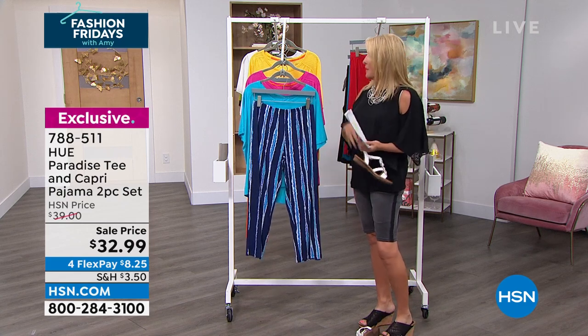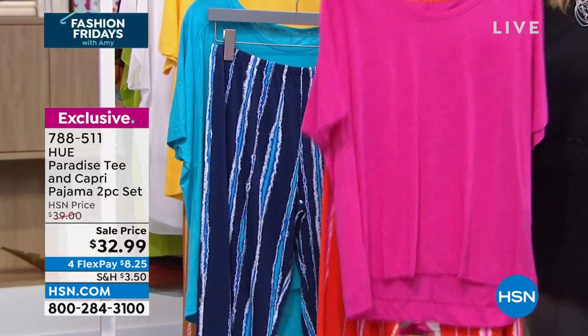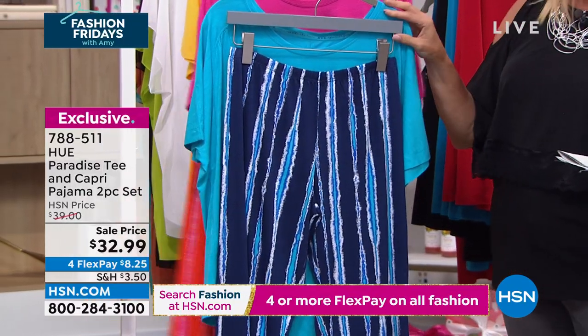All right, three different colors. We have yellow. We are calling this, weirdly enough, purple, but trust me, it's pinkish raspberry. And then, of course, here is the blue combination.